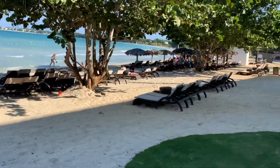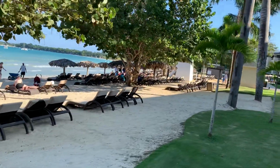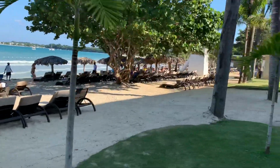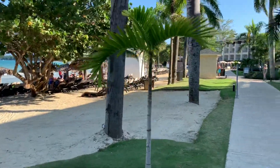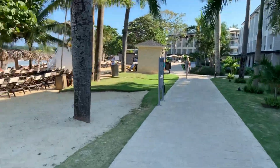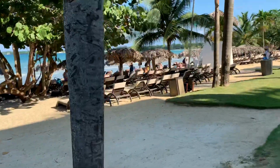So it's got a pretty big beach. The sand is super fine, it's wonderful. They do a great job of setting it out and making sure chairs are stacked and have pads on them, which is nice because sitting on plastic wicker can be a bit painful after a while. Some wonderful trees again on the beach.